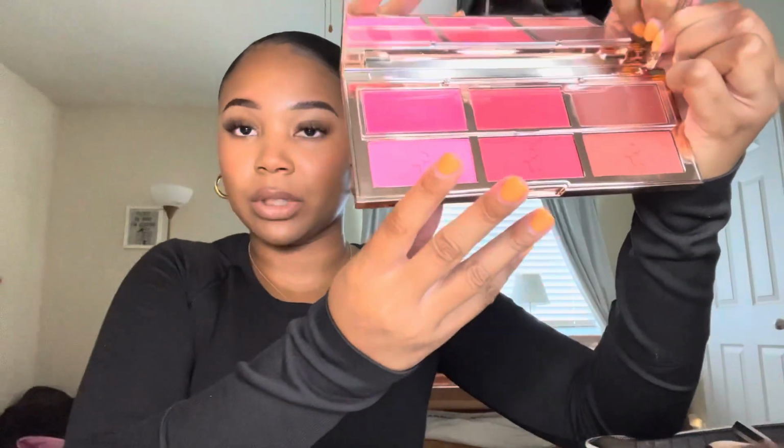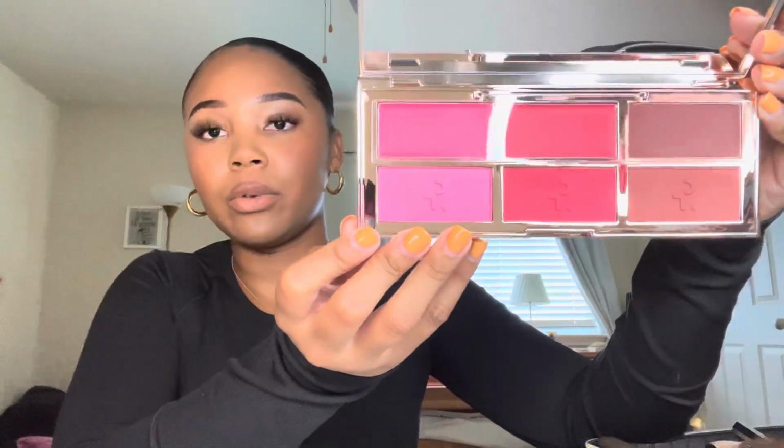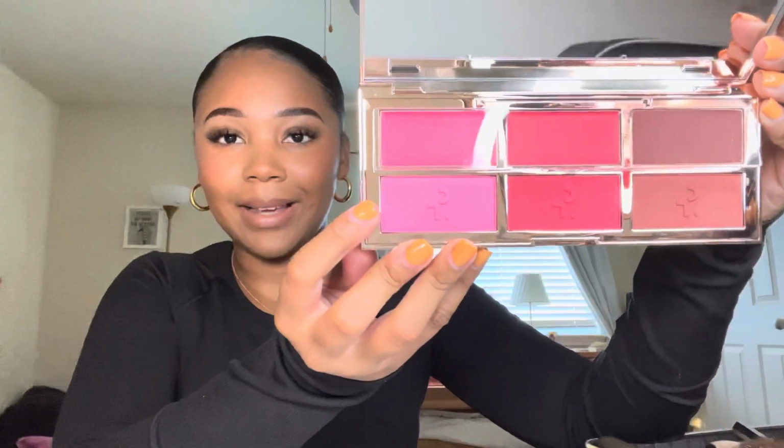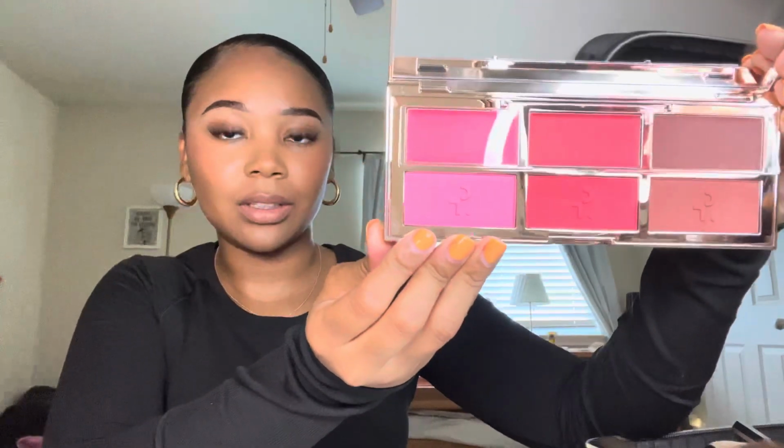So now for some ratings, now for some feelings. Blush palette, I would definitely say this is worth it. It is like $64, $68. The formula is really pretty. I think that if you found a shade that you like, he does have individual blushes, but I do think that this is worth it.